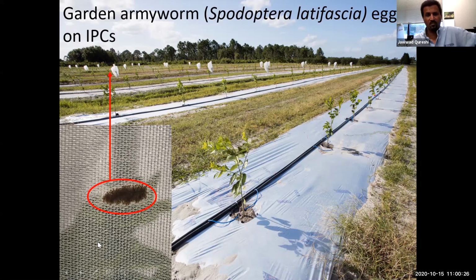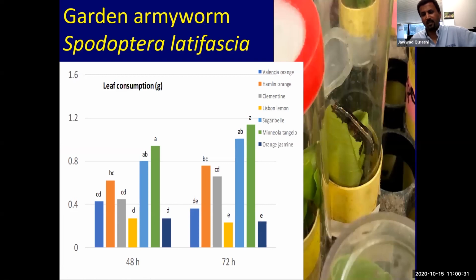Later on, we tested those because the idea is that some of these structures will be used for different varieties. And so we tested those fall armyworms on a range of citrus: Valencia, clementine, Lisbon lemon, sugar bell, mineola. And they were consuming all of them.